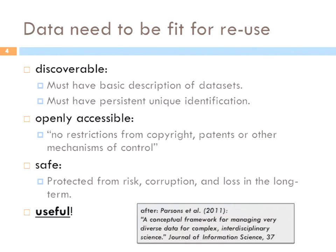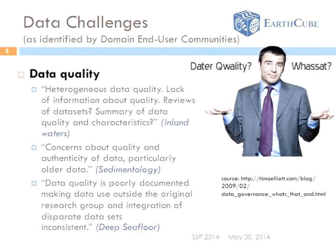So, fitness for reuse of data, what does that mean? It means the data needs to be found, it needs to be discoverable, it needs to be openly accessible, it needs to be in a safe place. But what is most important for me is it must be useful. What good is data if you can discover it but you can't really work with it because it's not meaningful? Researchers know, when they try to access and work with data, what the major challenges are.